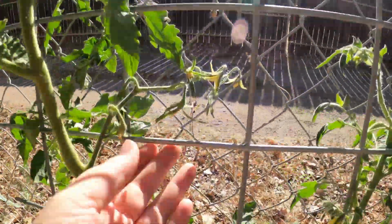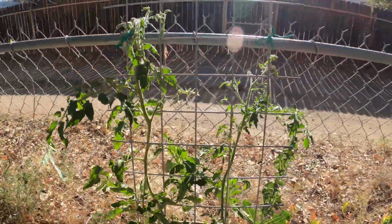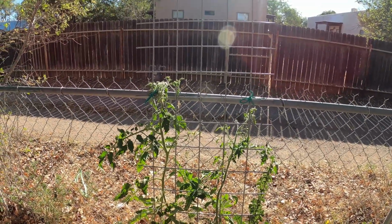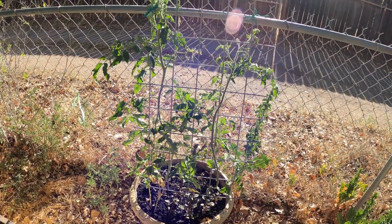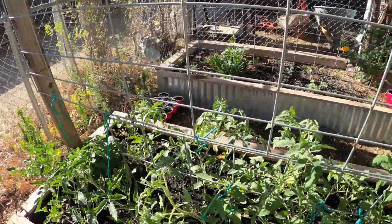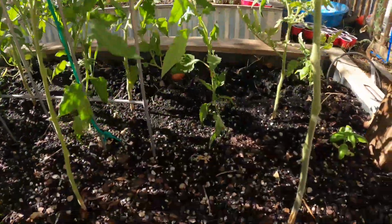You can see he has a bunch of flowers right here, and he's going to be providing a yellow-orangey type tomato, which should have lower acidity and should be a really nice tomato to grow. And what I mean by that pressure from pests, let's take a look at the bottom of these tomatoes.